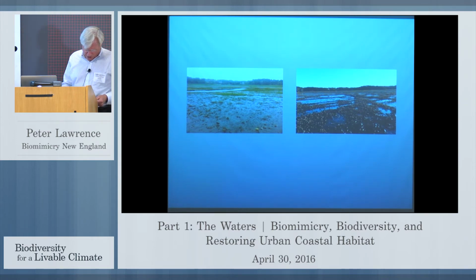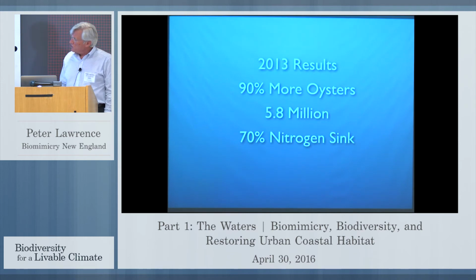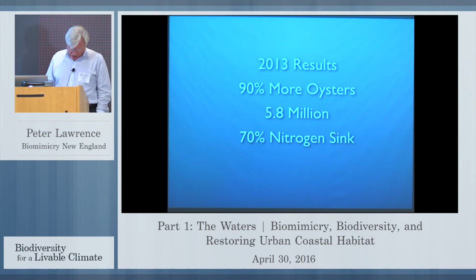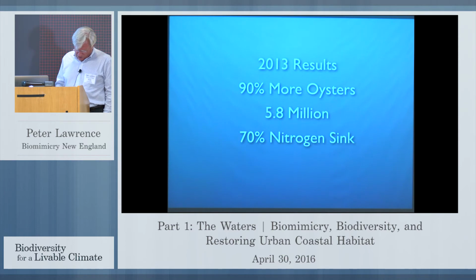So, busy little fellows. They did have on this project a major setback in 2014 with Sandy and a number of storms which slowed down the growth. The project received a number of awards: Mass Recycle Municipal Innovation in 2013, Engineering Excellence Silver Award, and in 2014, the National Award for Public Service.